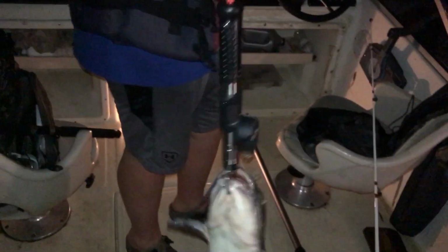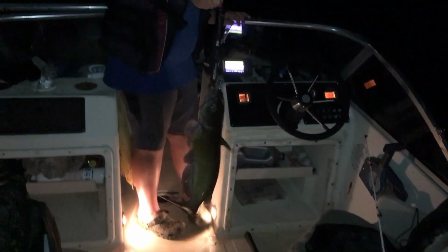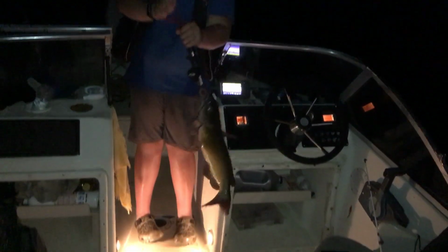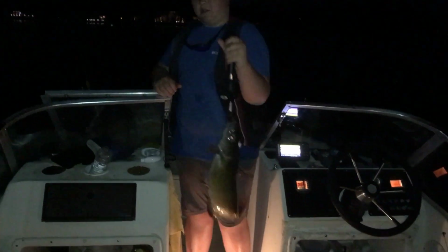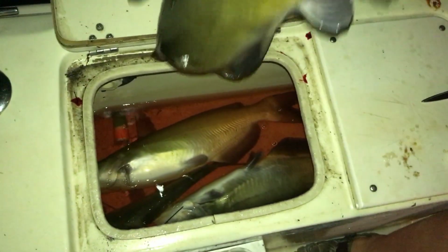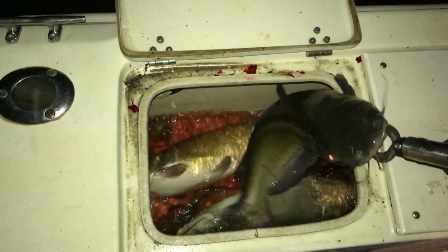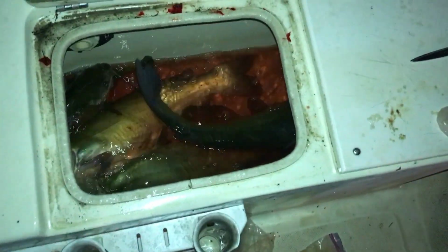Back him up for me. I'm trying to get him on video. There you go. Walk right there. Perfect. Look at that. There he is. How much do you think he is? 6 pounds? Yeah, probably about 6 pounds. You think 6? Probably about 6. All right, guys watching it, that's what we're working with. Yeah, he's the biggest, I think. Those two are close, but I think he's the biggest. Either way, makes for a nice fish fry.